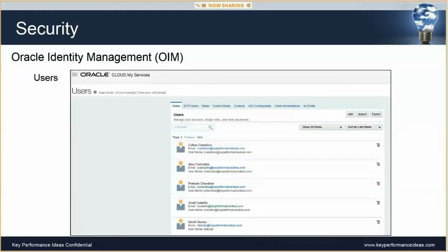So as for security, how is it broken down? Some of the things that we can do within security are very straightforward. Here are a few examples of what we can do within the security system in OIM. First off is users. We can easily add users into the system, and those can be either a local user or one that's set up by SSO, where we're utilizing your security authentication rights.